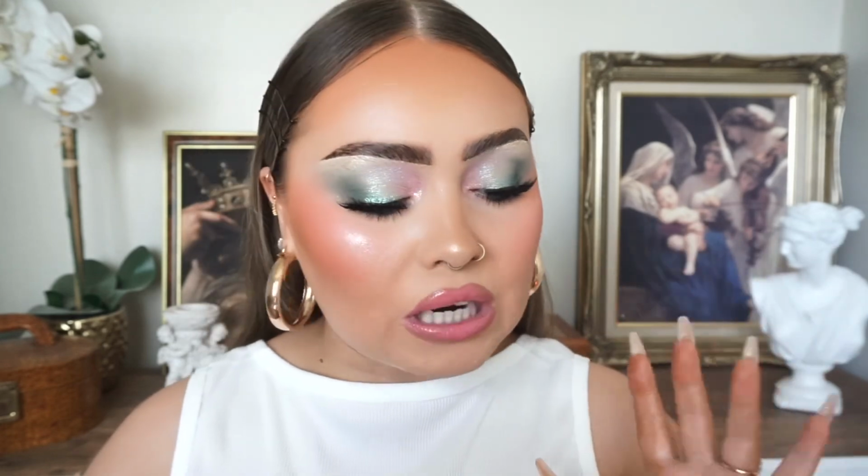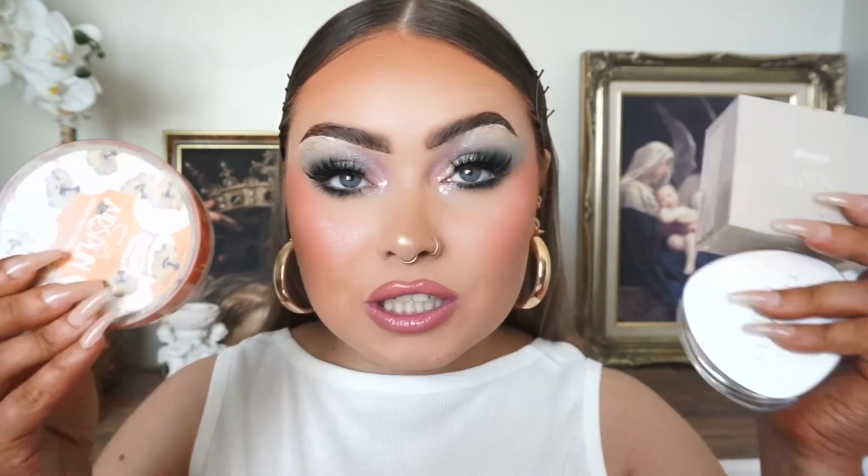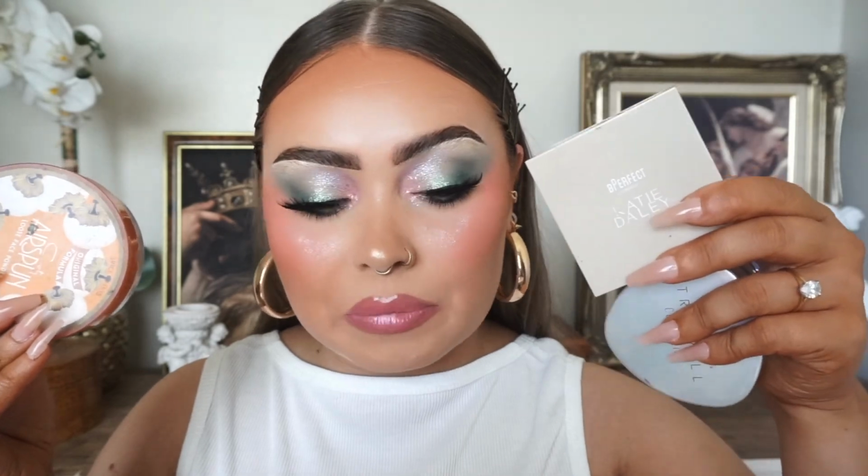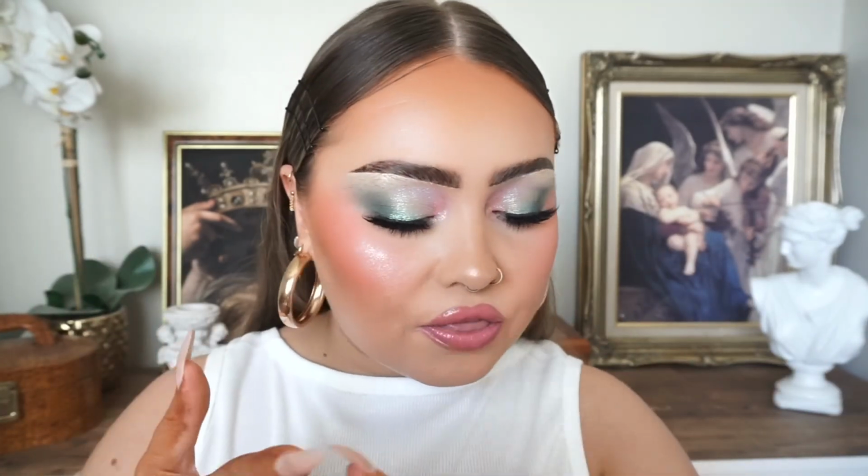This was very easy with powders, loose powders I mean, but it was hard to rank them. I would honestly say that these three powders, the Coty Airspun, the Trigwell Cosmetics, and the Katie Daly from Be Perfect, would all get the golds. These are all my number ones. But if I genuinely was to put them first, second, and third, I would definitely have to put the Coty Airspun in third. It's an OG.